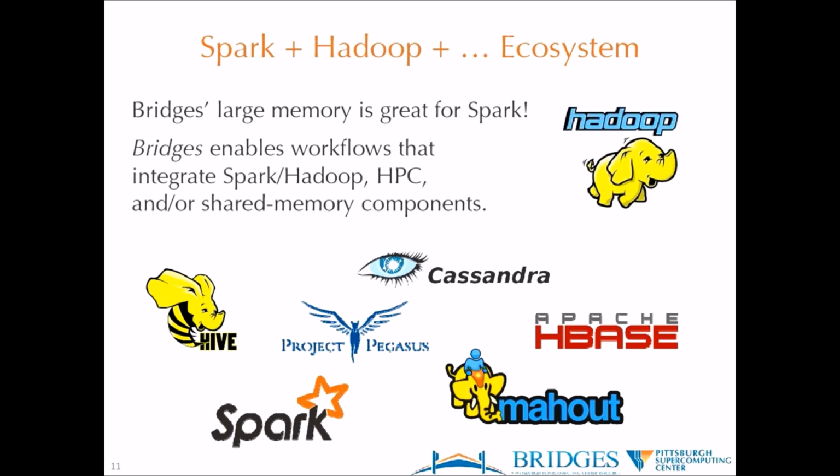We also see communities developing frameworks that resemble Spark and Hadoop in that they are designed to bring together big data and big models, but in ways that are more efficient than the MapReduce paradigm or what you can get out of Spark or Hadoop. An example of that is Petuum of Carnegie Mellon.